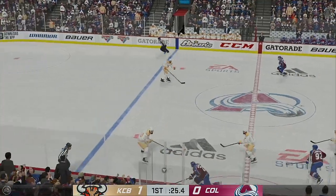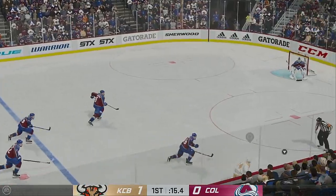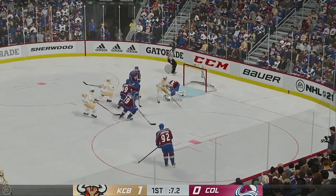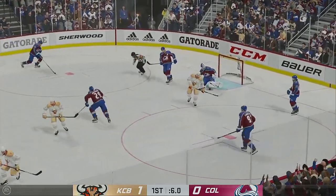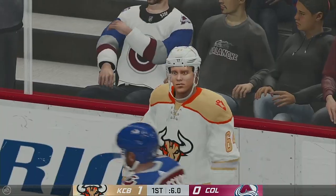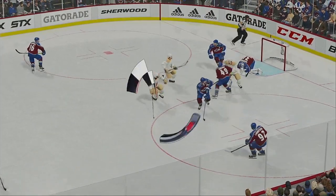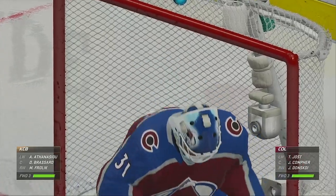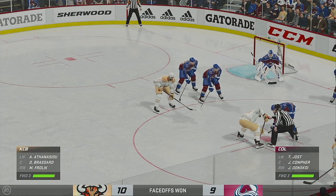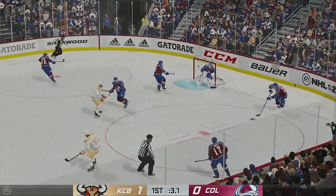Takes the pass. Gains the zone on the left wing. Kansas City's got possession at center. The Bulls take it from the side. Shot, and that's stopped by the goaltender using his head this time. Grubauer's likely to have a little chat with the trainer during the stoppage here as that puck hit him in the mask. Compers won a big draw on their own end.